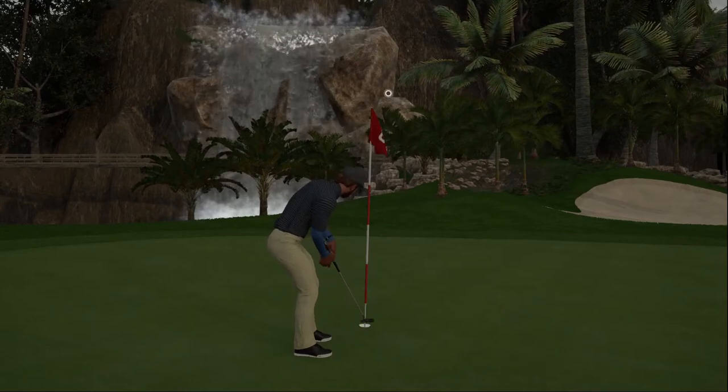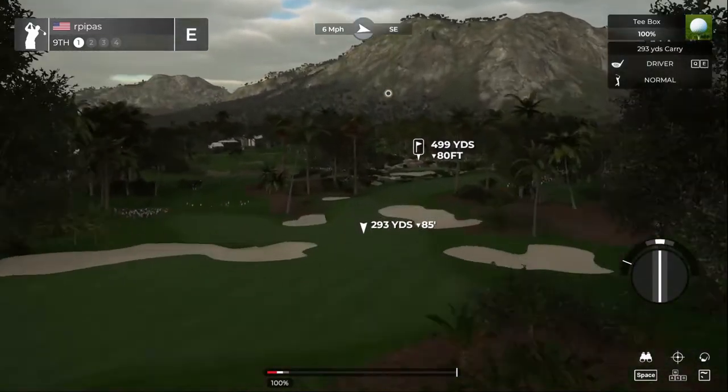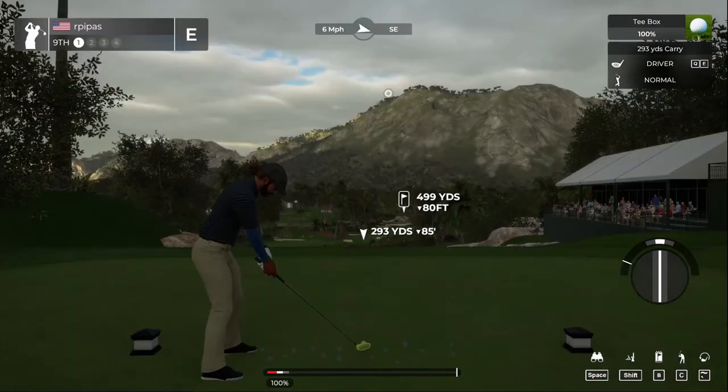All right, there's the bogey. Even par through 8. See what we got for this one up on hole number 9. Par 4, so 80 feet downhill, 499 yards. It's a good one.